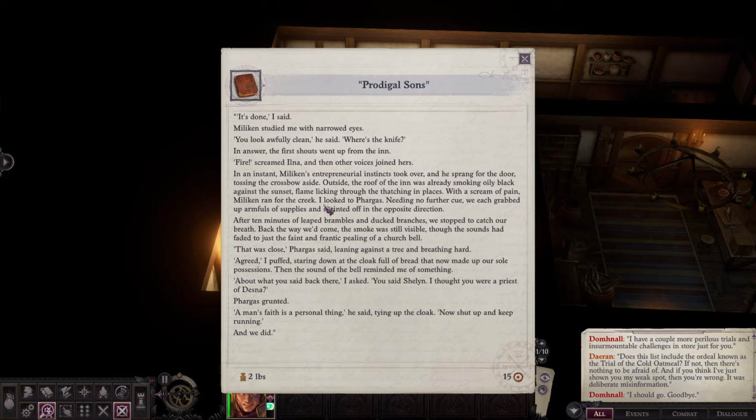Hi, Prodigal Sons. It's done, I said. Milliken studied me with narrowed eyes. You look awfully clean, he said. Where's the knife? In answer, the first shouts went up from the inn. Fire, screamed Elna, and then other voices joined hers. In an instant, Milliken's entrepreneurial instincts took over, and he sprang for the door, tossing the crossbow aside.